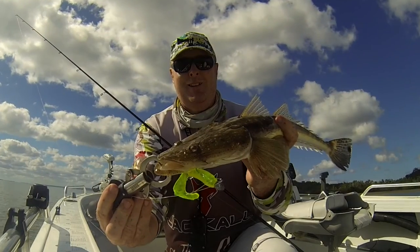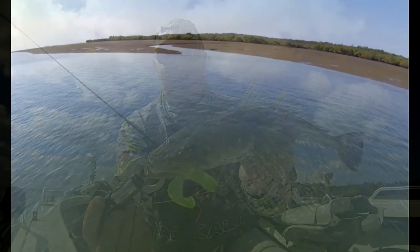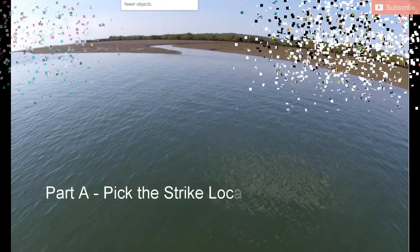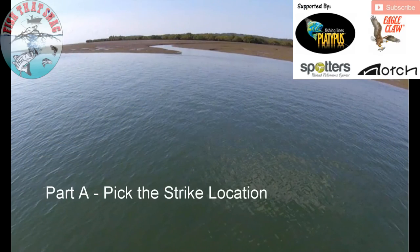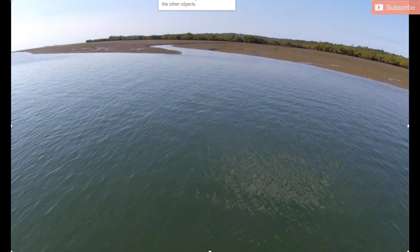So today I thought we'd break down one of the creek mouths that I was fishing, play a bit of a game, a fishing game of sorts, and try our luck on guessing where the strike actually occurs. So the first thing I'm going to do is just explain the layout of the ground. The picture in front is the creek entrance.